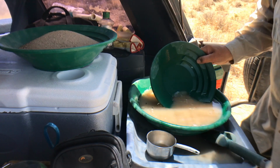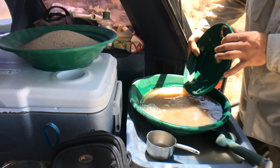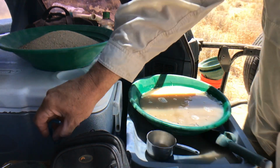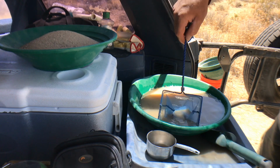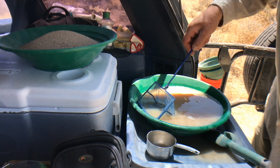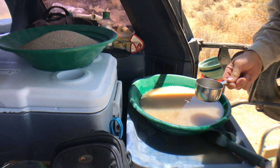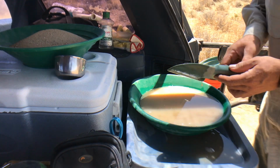So, all right, I'm going to go ahead and clean this out. And then we're going to do the minus 1/8 of an inch. I'm going to get all this stone out of the bottom here. I've got plenty of water, so I'm going to go ahead and dump this out and get some new water. Even though I use the soap, the surfactant in there, I'm going to clean this out and get some fresh water. We'll get started on the minus 1/8 of an inch from the riffle tray, from the concentrates.